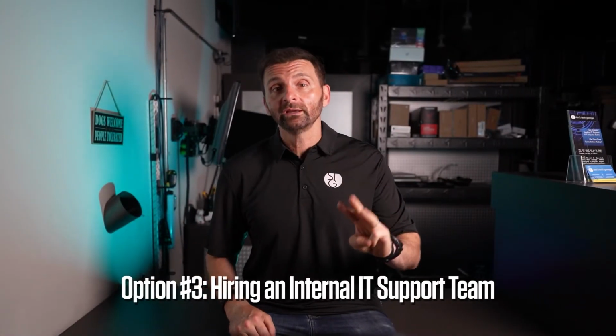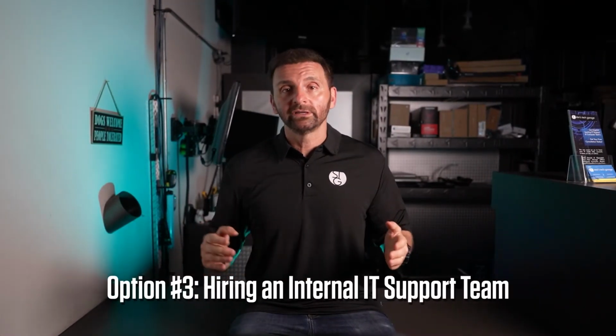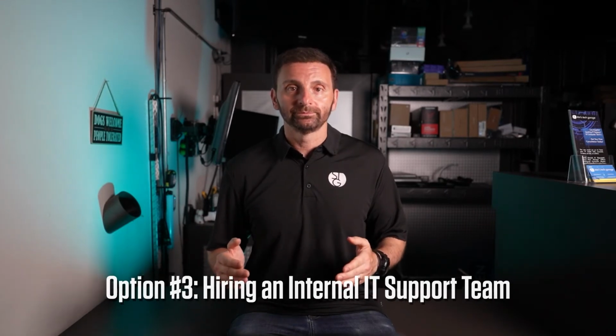And option 3, hiring a full internal IT support team. I guess the title says it all. You're bringing aboard a team to internally handle all your IT support needs. Sure, you may outsource certain projects, but the day-to-day is handled by this team you've hired. If you've only got a single IT person, well, as they go, so does your IT support. It doesn't exactly pass the old school bus test.